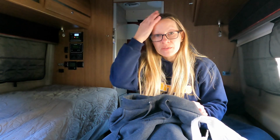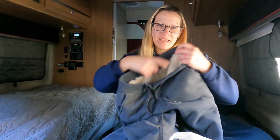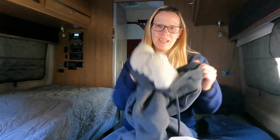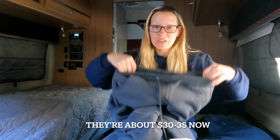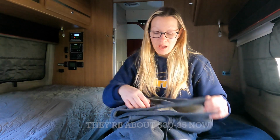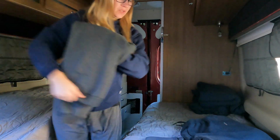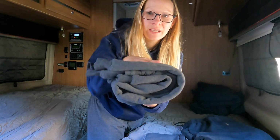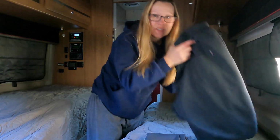So another one of those things that I found are really nice for winter camping, helping to keep you warm. Sure, sweatpants, I get it. But they're Sherpa lined. Again, found these on Amazon. They were like 20 bucks. I'll put the link down below. Game changer. Although they are really thick. These are Chris's.